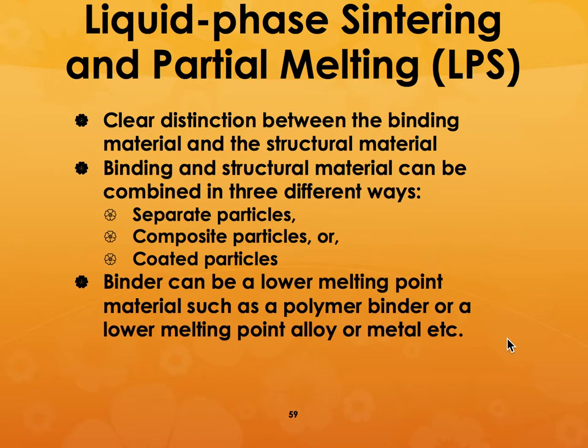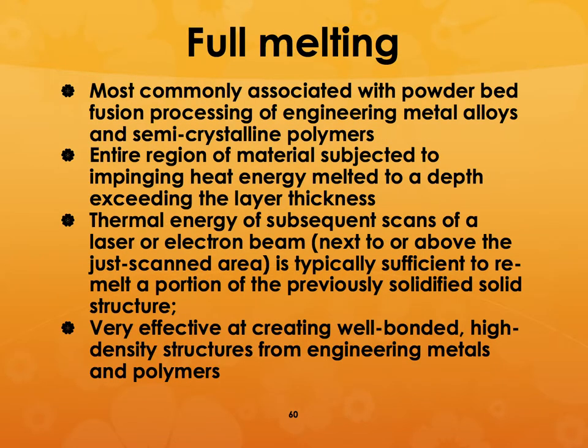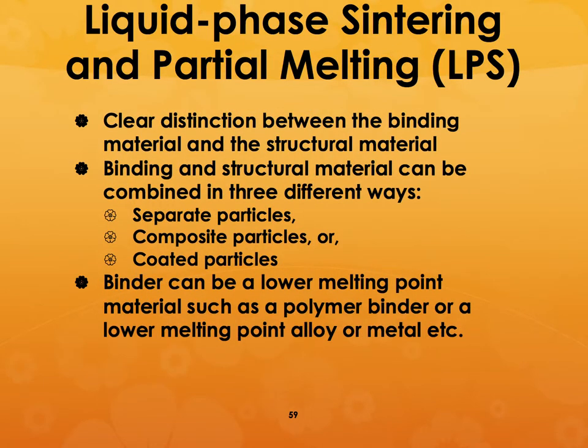There is a clear distinction between the binding material and the structural material. So they can be combined in three different ways. One, you can have them as separate, or you can create them as a composite particle, or you can have a coated particle, so you have the low melting point material coated on top of the high melting point material. So this could also be used for ceramic parts. But if it is a ceramic part, and there is a binder that is binding the particles together, then you have to do what is called the debinding process to remove all the binder, and then you have to sinter the whole part together.